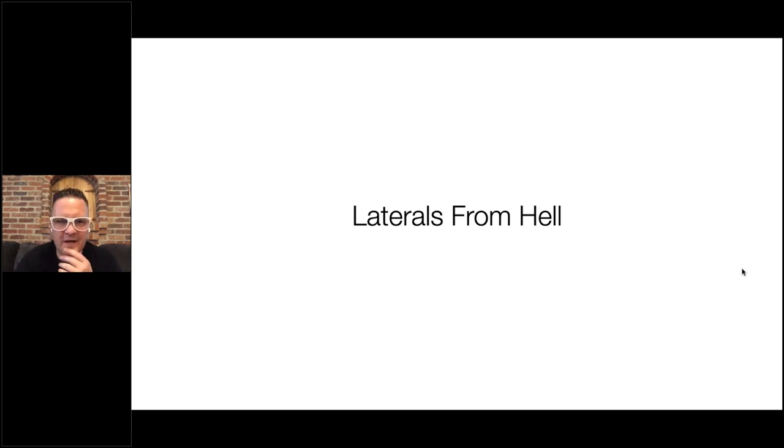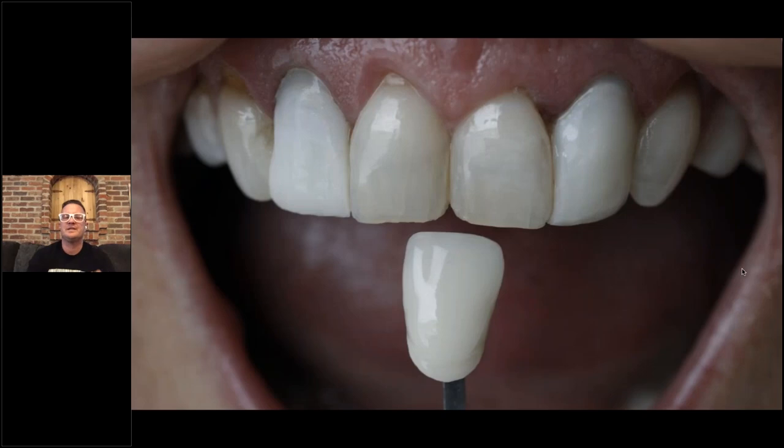So I had just gotten LiSi Press and wanted to try it on a case. This case is not ideal. I don't believe in always showing perfect cases, you know what I mean? This lady came in with really wide laterals because her centrals are butterflied out really badly. The distals are kicked out and it left a really wide space for her laterals. So these are the temporaries. She came in, I took a shade.